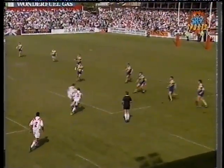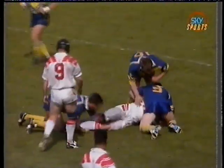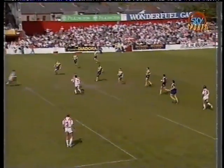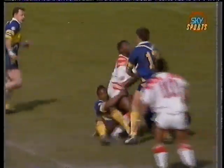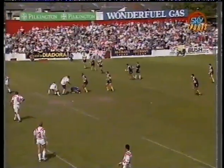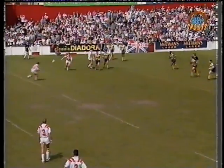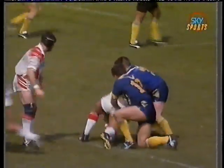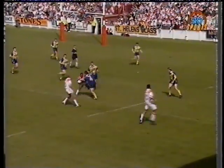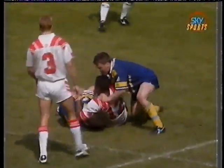So Saints can relaunch another attack with Jonathan Neal. Now Griffiths. Cooper. Griffiths takes the return. Finds Nicol. Runs strongly, Sonny Nicol, for the opening quarter of an hour or so here. Chris Joynt, one of the contenders for Young Player of the Year. Cooper. Mann. Cooper again, involved in everything. Nicol. Inviting Innes to come towards him.